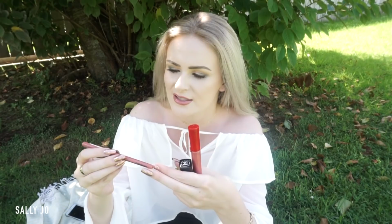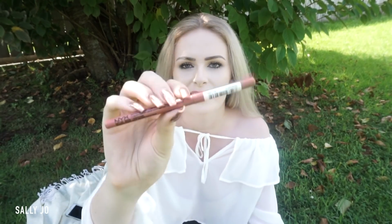I bought this at the NYX store in Wellington when I did a meetup there. Was it Wellington? No, it was Christchurch, sorry. This is the shade Nude. Probably could have guessed that one. Nowadays when I wear Cairo, I do wear a gloss over it because I feel like I can pull off a gloss better these days.